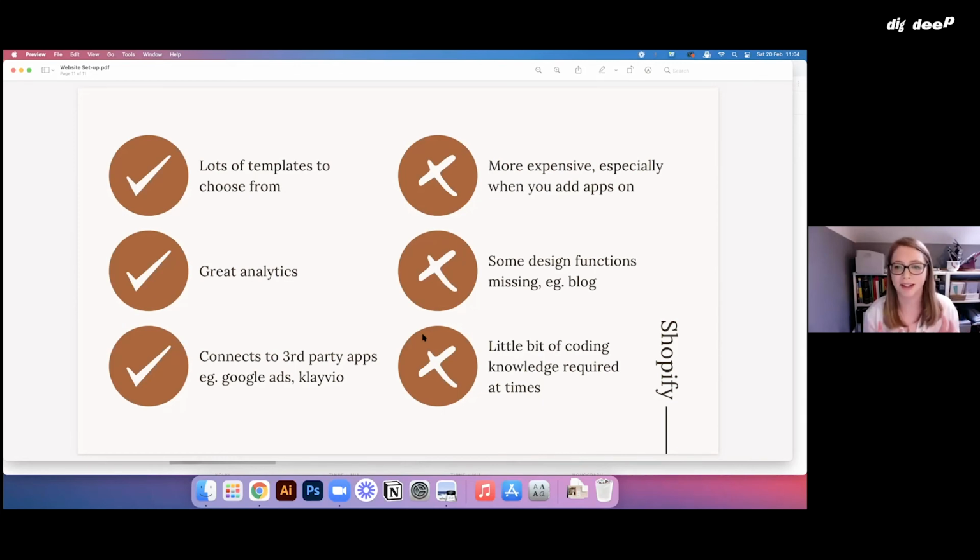The blog is extremely basic and frustrates the life out of me. It's just so clunky and old-fashioned. And then I think at times, if you want to really get the most out of it, you need to look into coding a little bit, although saying that, everything is Googleable, and you just keep looking for tutorials that'll help you. I look on YouTube constantly for different ideas. So yeah, that is really the end of my talk.